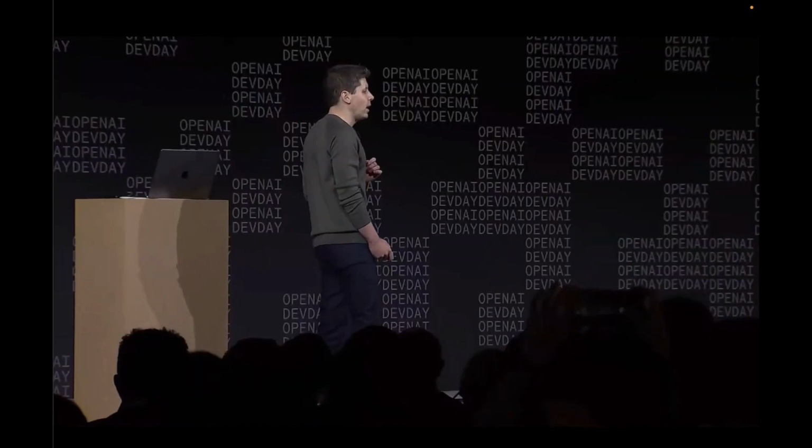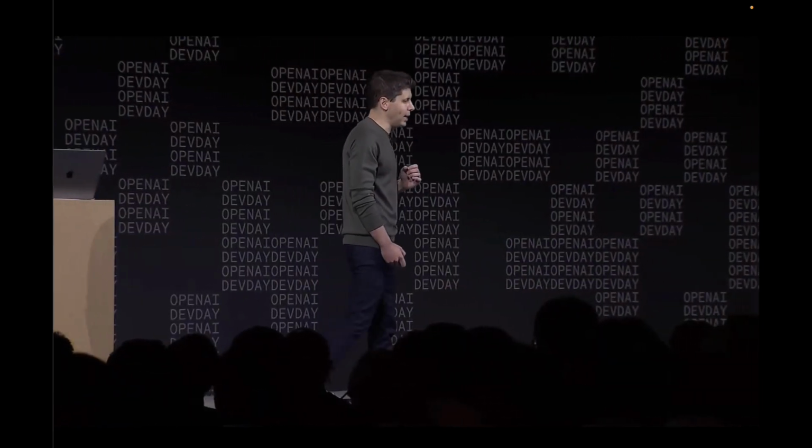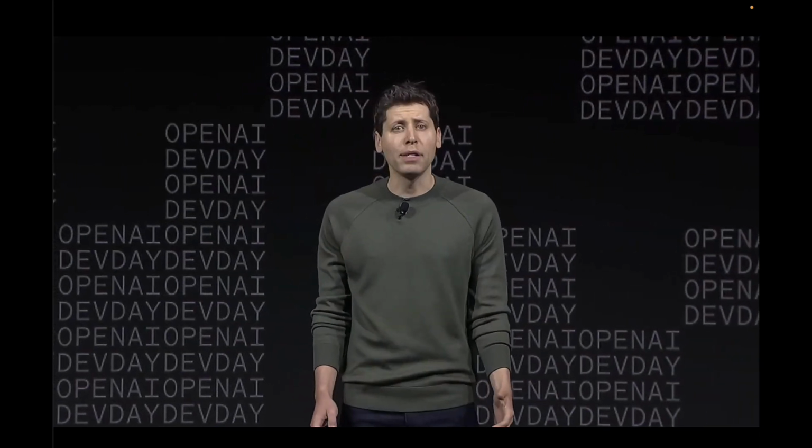In closing, I wanted to take a minute to thank the team that creates all of this. OpenAI has got remarkable talent density, but still, it takes a huge amount of hard work and coordination to make all of this happen. I truly believe that I've got the best colleagues in the world. I feel incredibly grateful to get to work with them.